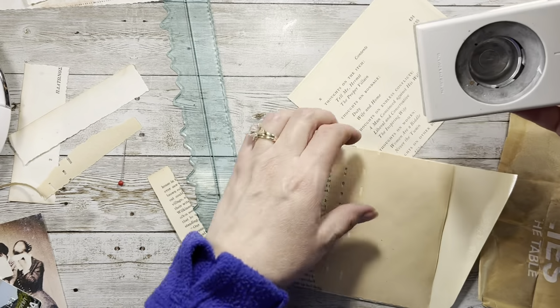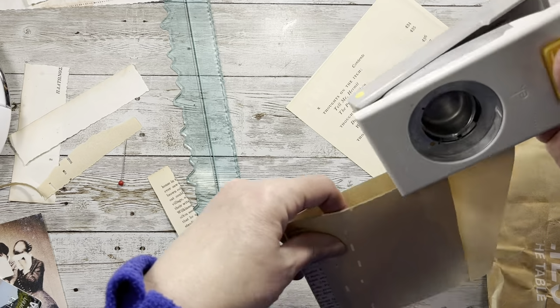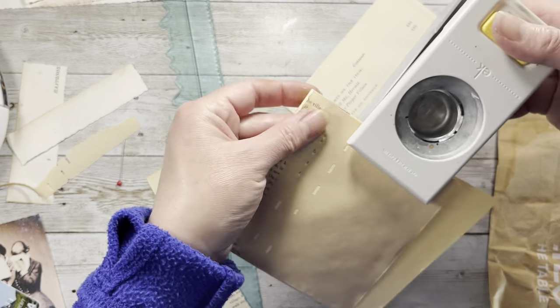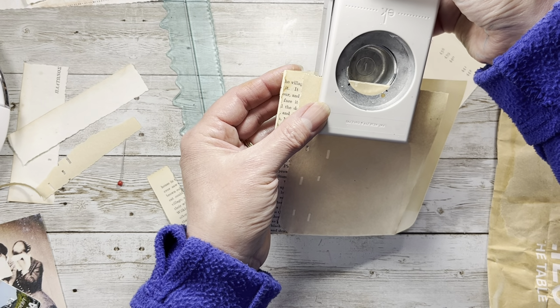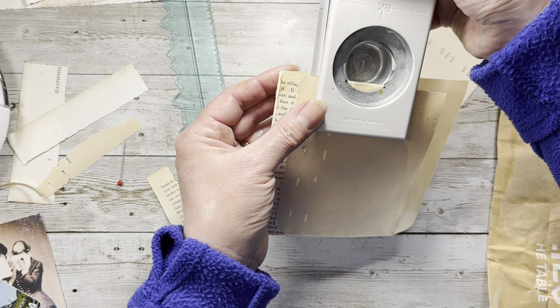So, oh, that was good. I just opened it up again. It's all right. I'll fix it. Let me just get my thumb notch in here. I think that's about right, hopefully.